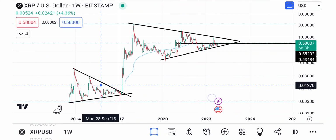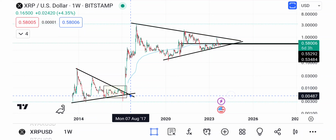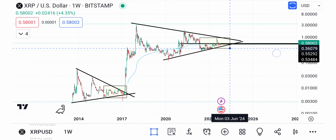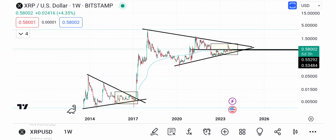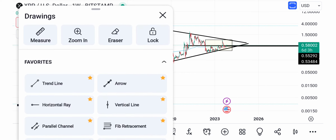What I really like too is, in the apex of the triangle, you can see this sideways accumulation. And right here is the same type of thing, sideways accumulation. So it's just a matter of what's going to happen. I believe we're going to break to the upside, and the reason why is because, let me show you this fractal first.